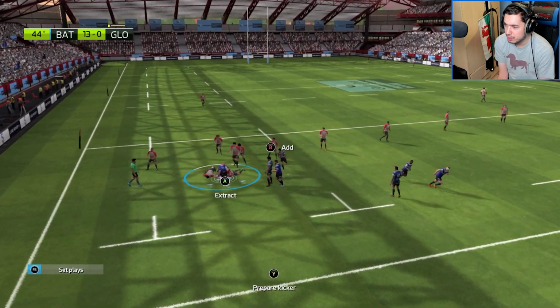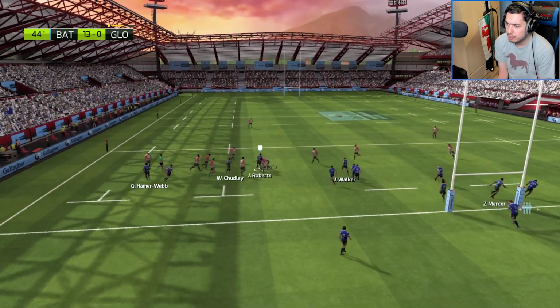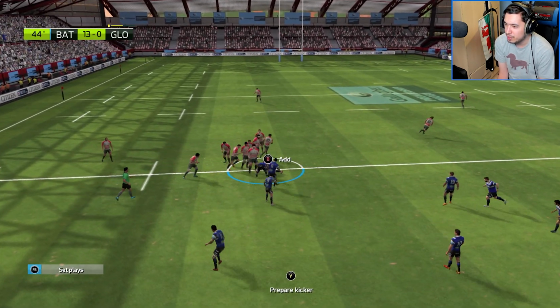Oh, a ruck is formed. They still have control of the ball. Can Roberts kick it? He missed it. An Roberts attempt at a kick, but it went nowhere. Good advance from the Welshman.